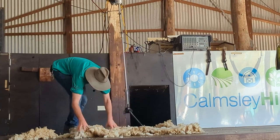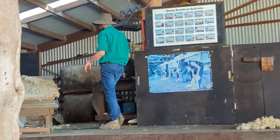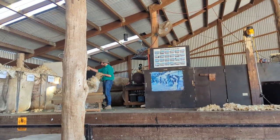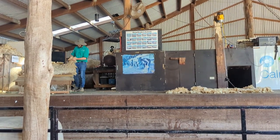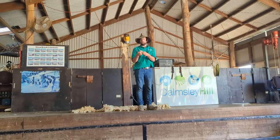About today, and where it's going to go is to the boards over here. So this is our sorting table. What happens on our sorting table is we throw our fleece out, and what we do as a rouseabout is go around the edges of the fleece and peel off any plants. I'm just going to have a good look at that.